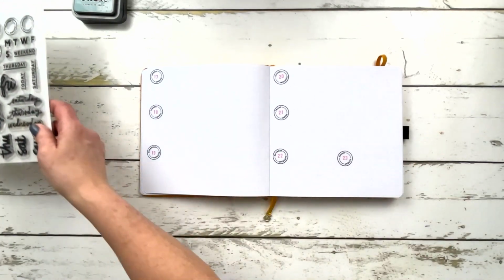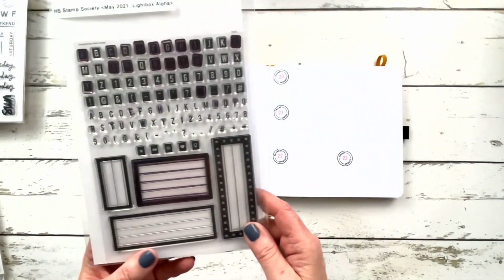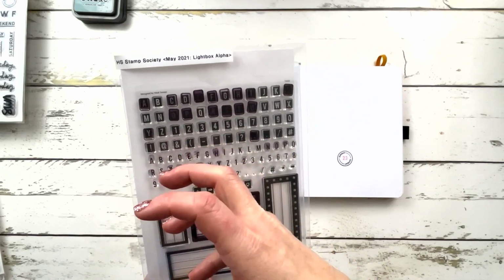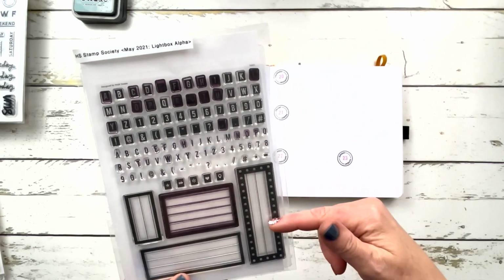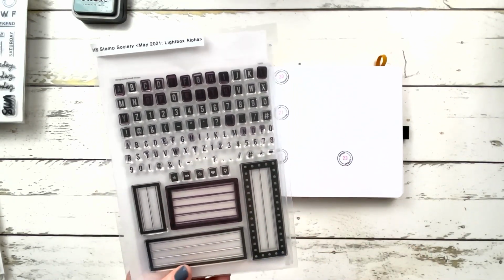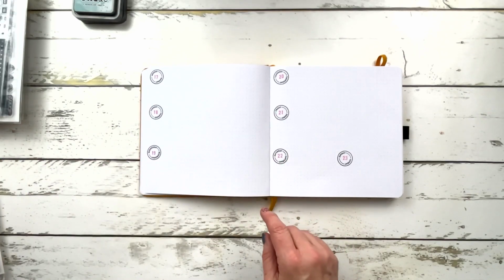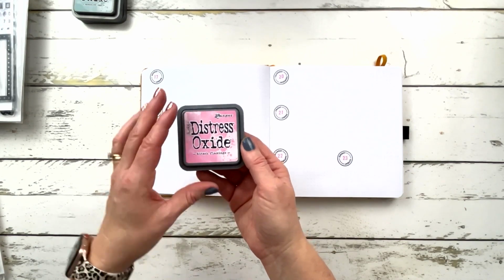And then for the numbers on this one, let me see, I used these teeny tiny little numbers from the Heidi Swap. It was from her Stamp Society. It's like a subscription stamp for each month. So in May, it was this, and I called it a Lightbox Alpha. I don't think she always names these, but I give them a name just so I can have something to kind of refer to in my mind. So just these little tiny numbers, and stamped those in Kitsch Flamingo, which is one of my favorite pinks from the Distress Oxide line.